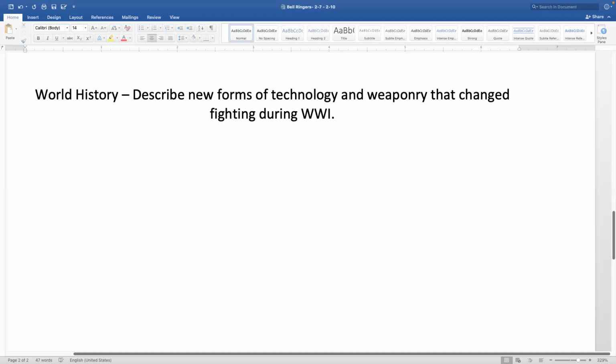all throughout Europe. The goal is, again, cut out the supplies, cut out the manufacturing. So these Zeppelins would utilize a huge payload of bombs and target a lot of these factories and industries. So the airplanes were used to protect these Zeppelins, or take them out. So dogfights were a new style of fighting that happened up in the air.